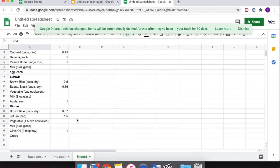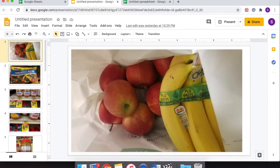When we walk into the grocery store, the first section is going to be the produce section. Now, the dietary guidelines just say 2 cup equivalents per day for me for fruit. So I just rounded that to 2 fruits per day. Now, I happen to have chosen the 2 most readily available and inexpensive fruits out there, which is bananas and apples.